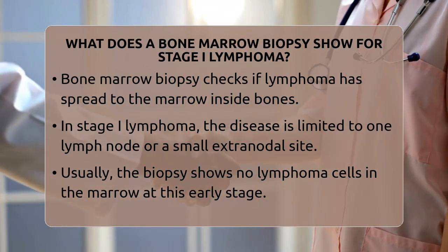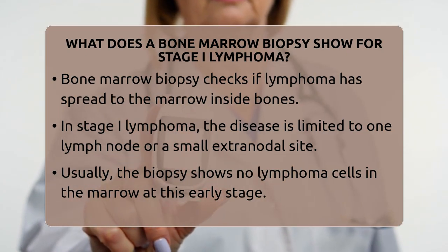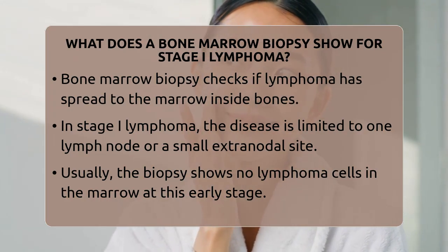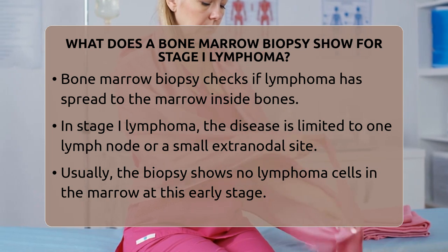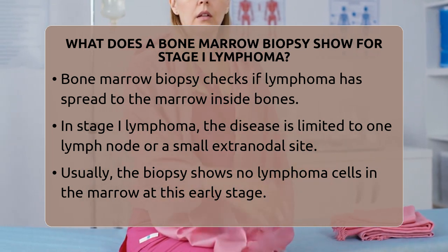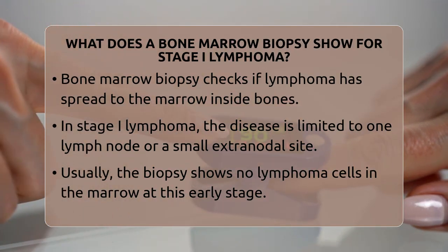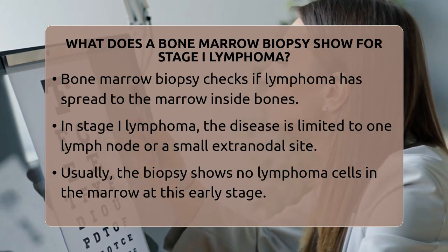inside your bones. For stage I lymphoma, the disease is limited to just one lymph node area or a single extranodal site, like a small part of the stomach or skin. In this early stage, the disease has not spread to the bone marrow, so a bone marrow biopsy usually shows no lymphoma cells there.